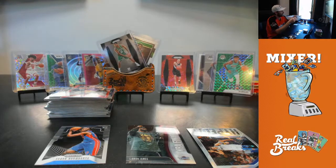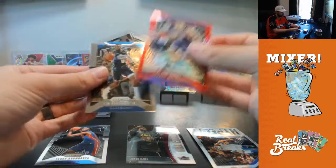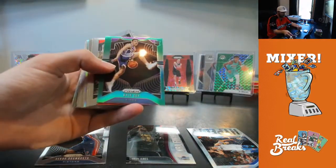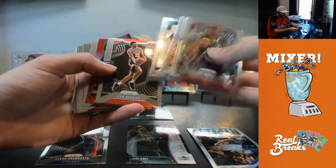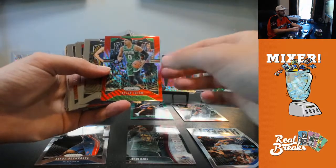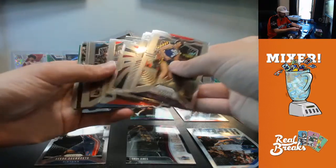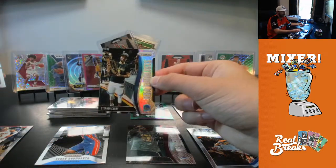We've hit this one before. Kyle Guy Green for the Kings. Cam Reddish base for the Hawks. Jason Tatum, Ruby Wave, Celtics. Trey Young, second year base. Steph Curry, silver NBA finalist. That's one of the Warriors.